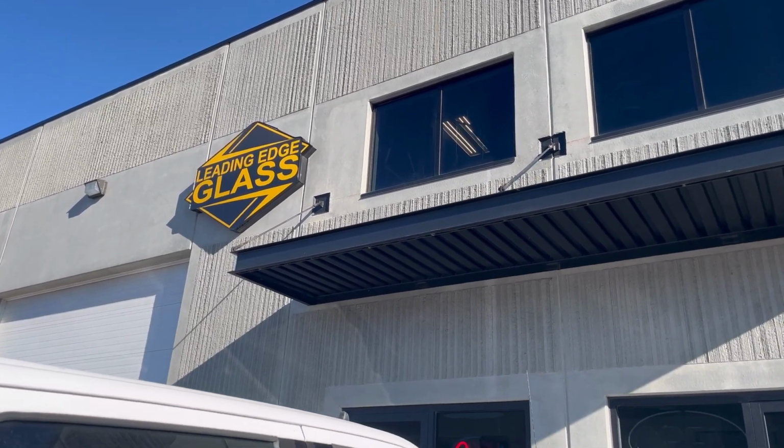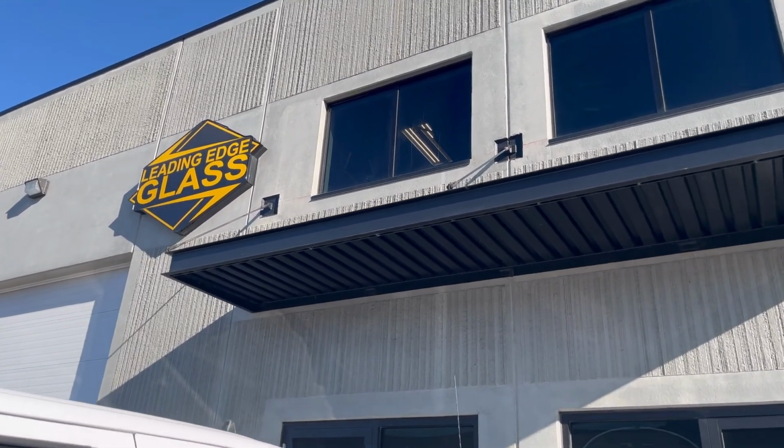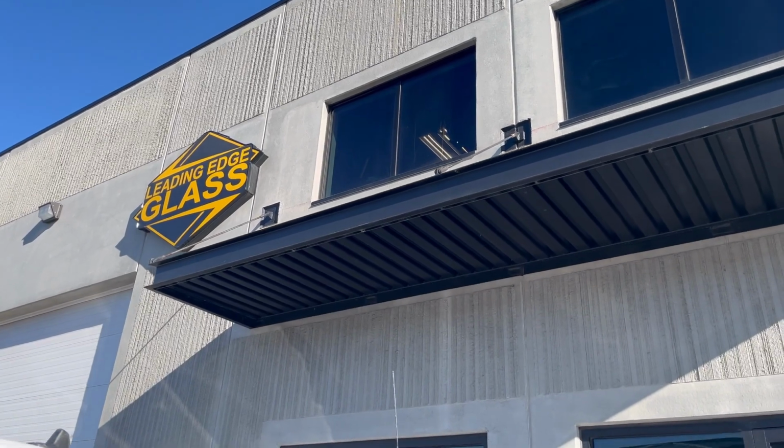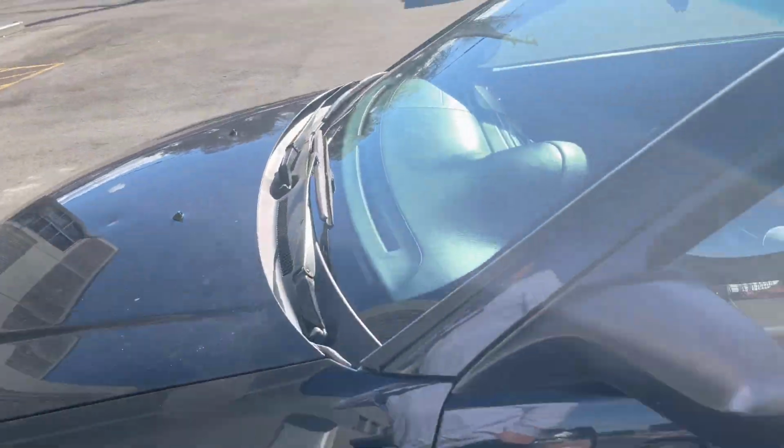So thanks to our friends out here on Stremmel Road, Leading Edge Glass, taking care of our glass needs. They just put in a new windshield on the Civic today. It looks fantastic. Look at that shiny new windshield.